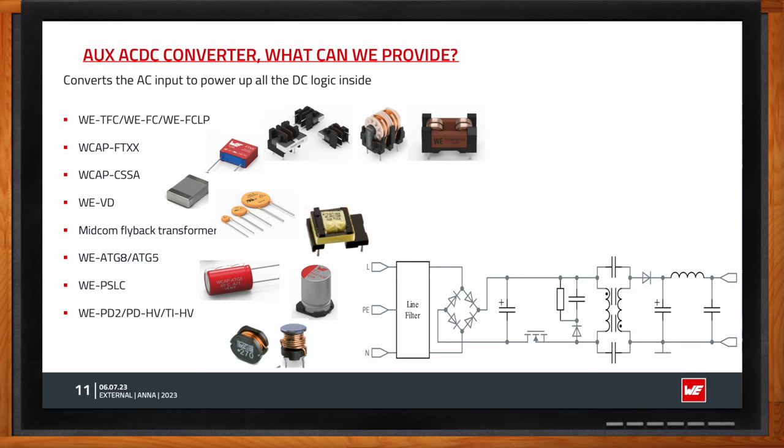First, for example, you will need some combo choke to filter out the common mode interference. And with the stray inductance of the choke, you can also filter the differential mode. Therefore, we have low-cost components, which have pretty high stray inductance and a small size, which is perfectly suited for this case. Then you will need some X capacitors to filter out the differential mode interference, so as not to pollute the grid side. Then you will need some Y capacitors to filter out the common mode interference as well.